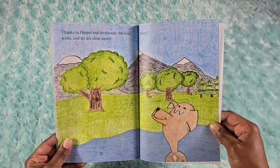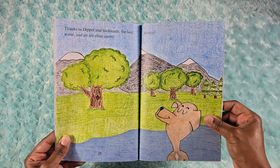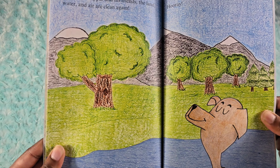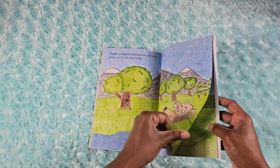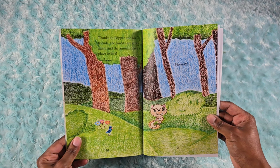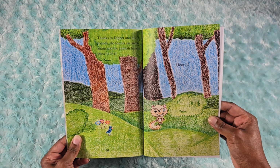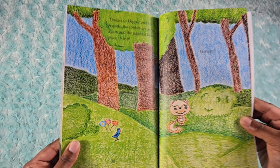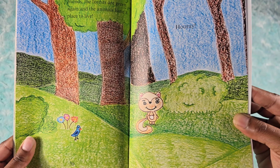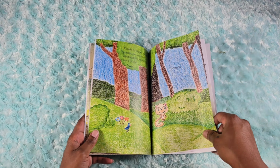Thanks to Dipper and his friends, the land, water, and air are clean again. Hooray! Beautiful. Thanks to Dipper and his friends, the forests are green again, and the animals have a place to live. Hooray! Yay! This is what I like to see. And look, flowers couldn't grow if there was all pollution everywhere.